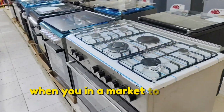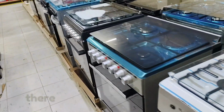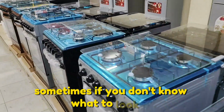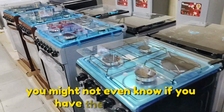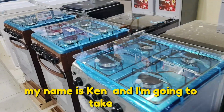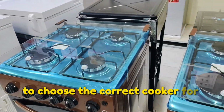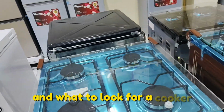When you're in the market to buy a cooker, there are many options. There are many things you need to look at. Sometimes if you don't know what to look at, you might not even know if you have the right choice. My name is Kenyan and I'm going to take you through a journey of how to choose the correct cooker for your needs and what to look for in a cooker.